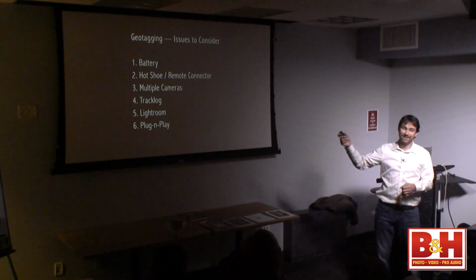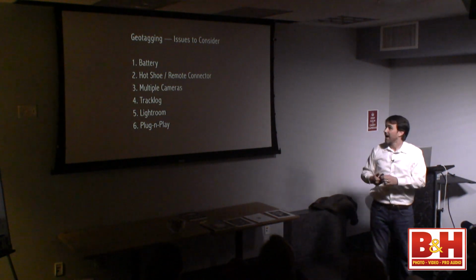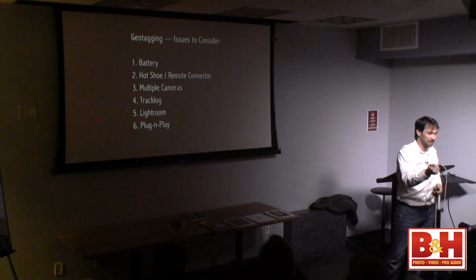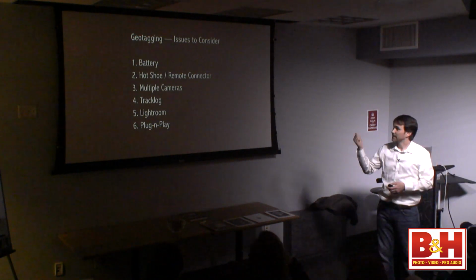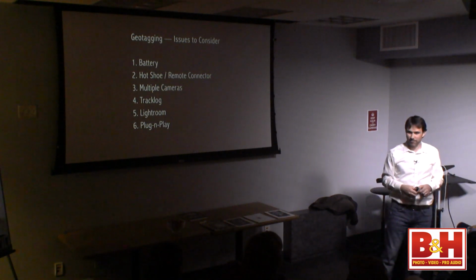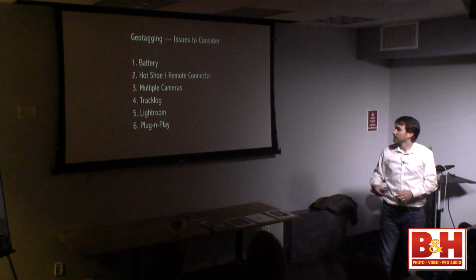I also don't want it to be using up my hot shoe because I might want to put a bubble level there. I don't want it to be using up my 10-pin connector because I want to be able to use my shutter release. I also want it to work on multiple cameras. The problem with the ones that connect to the camera is, well, I've got 2 cameras. Now which one am I going to use it on?